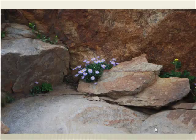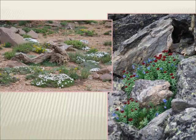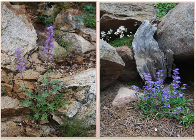Again, you know, they'll grow anywhere. And the focal point becomes the flower here, as opposed to the rock here. And then it becomes the flower because there's more rock.